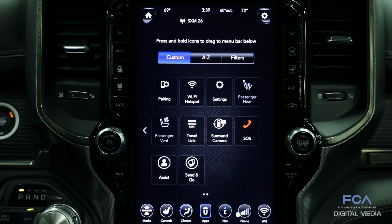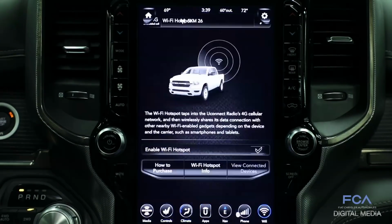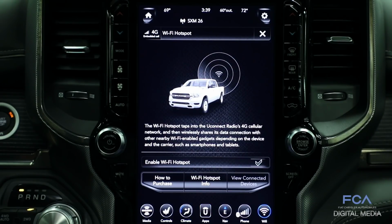You can also download the Uconnect app to lock or unlock your door, remote start the vehicle on a cold day, all from your smartphone or from a smart watch such as an Apple Watch or an Android Wear device. With that built-in cellular connection, you can also turn your vehicle into a Wi-Fi hotspot.